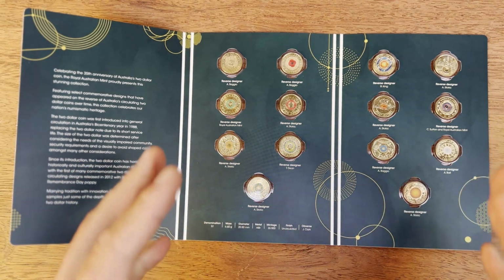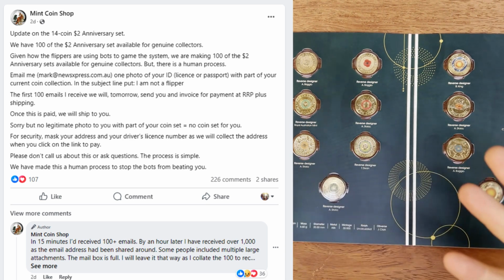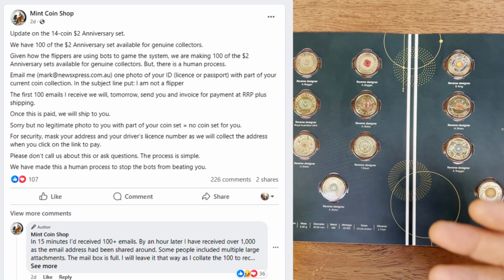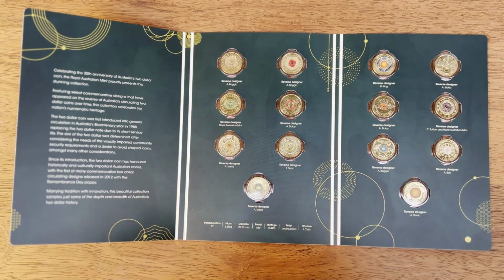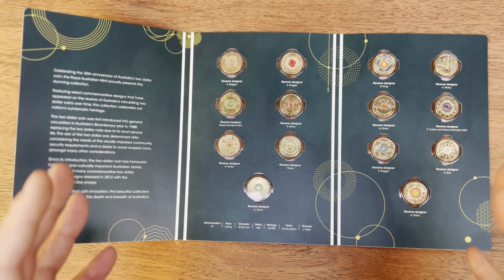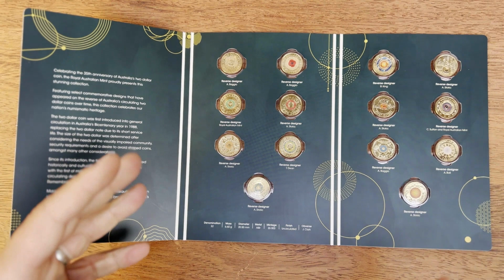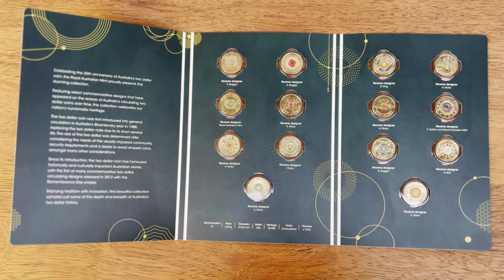Another unique way I've seen is News Express. They did a system where you had to send them an email with a photo ID on your coin collection. So you had to prove that you're a coin collector with photo ID, and in the title it says, "I'm not a flipper," which I think is a great thing. And from that, I think they said they had 1,000 plus emails within a couple of hours. So they only had 100 to sell.